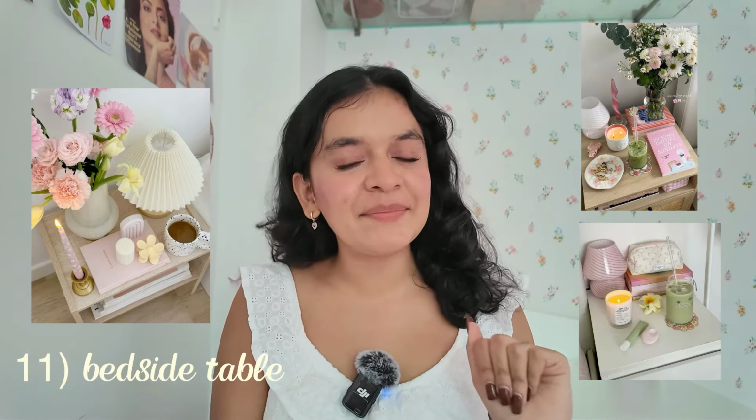Guys, one thing I have really wanted is a bedside table. I have been dreaming of those Pinteresty bedside tables, but it's okay, I couldn't really fit that on that corner of my room, but I got a floating bedside table. So again, if you don't have that place in your room, you can always go for a floating bedside table.